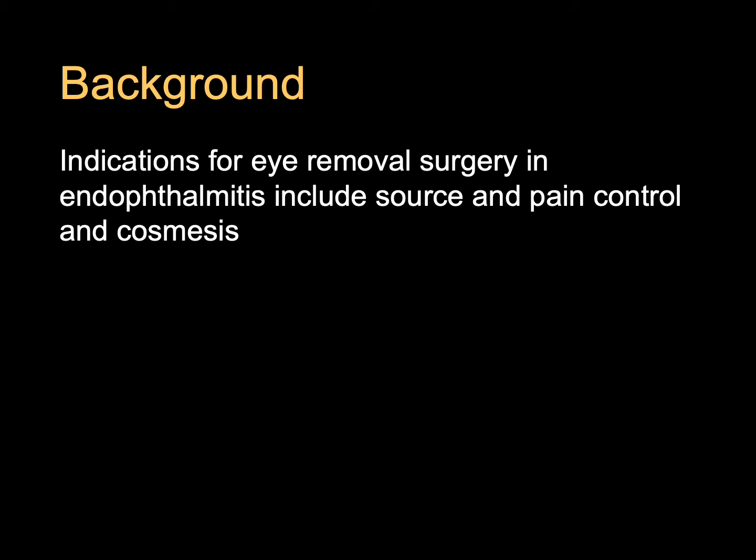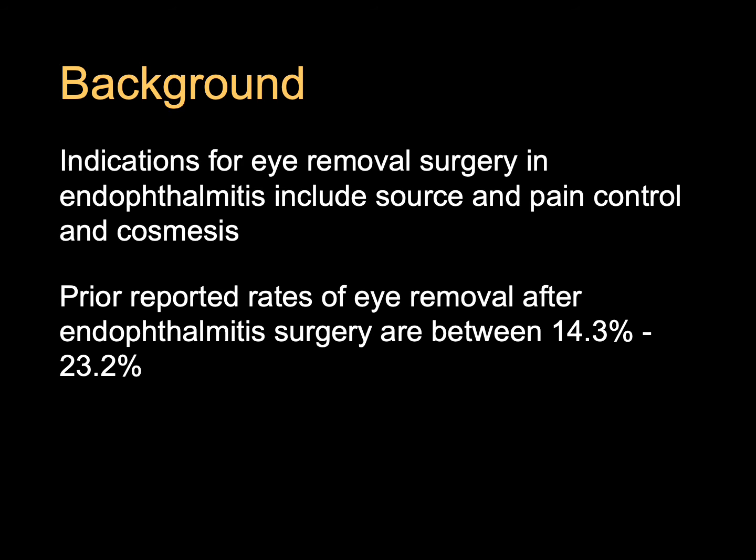As we all know, endophthalmitis is an infectious condition of the intraocular contents with the potential for catastrophic effects on the eye. Due to its high risk for causing blindness, as well as the potential risk for systemic infectious spread, endophthalmitis has historically been a common indication for eye removal surgery. Specific objectives of eye removal in endophthalmitis include source control during acute infection, or pain management or cosmesis in chronic or resolved cases. Prior to modern antibiotic and surgical treatments, eye removal was often the only effective treatment for acute endophthalmitis. However, newer surgical and antimicrobial options have reduced the rates of eye removal in endophthalmitis to a range between 14.3% to 23.2%.